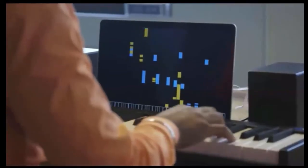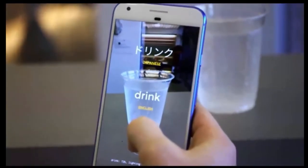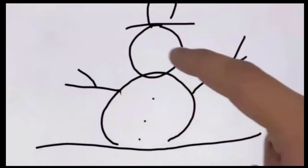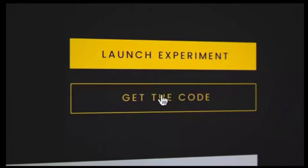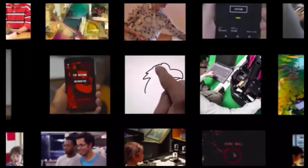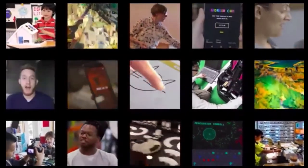language, music, live video, everyday objects, even in different languages, and your messy doodles. I see flying pen or whale. Oh, I know, it's snowman. For each experiment, there's a simple video explainer by the people who made it. There are links to open source code to make it easier for others to make new experiments, and people can submit what they make. All of this is an effort to make this technology more accessible to everyone: engineers, hobbyists, students, anyone who's curious. This way, anyone can get inspired to start making things with machine learning. So come and start playing at g.co/AI experiments.